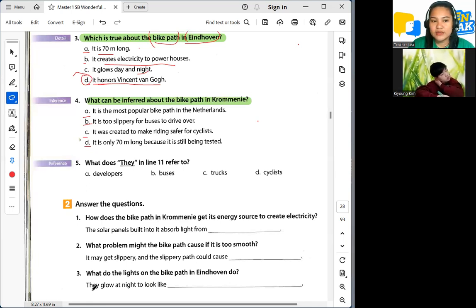B? Yes. Did the article talk about buses and drivers? Oh no. Okay, what is the answer? So it's not letter B. It did not talk about buses. It talked about C. Good job. Created to make riding safer for cyclists. Okay?